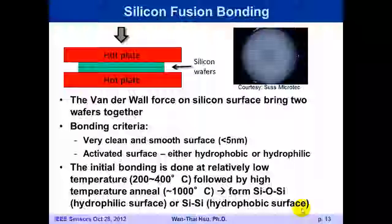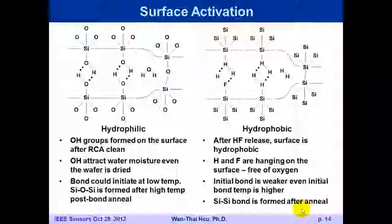Okay, so this is a bonded wafer picture from Microtech, and you can see you can also make some cavity here to encapsulate your devices. You will see some more detail afterwards.